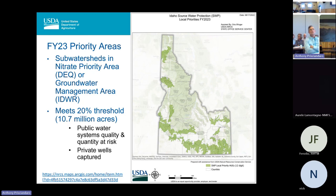But it was a relatively easy thing to do for me, because when you look at what the state has done, DEQ and IDWR, water resources, they've already identified and delineated areas of concern where there is water quality and water quantity issues. So those to me were just kind of the no-brainers. These are areas where we want to do a little more. How can we, NRCS, put that incentive on these watersheds to get conservation going, to reduce nitrates in the water.